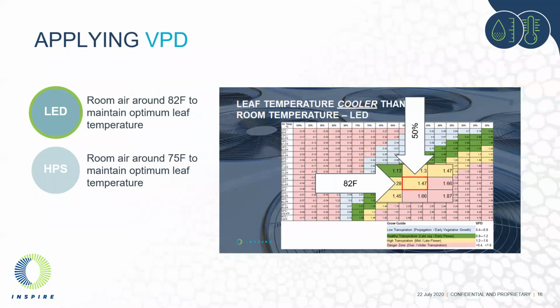So let me tie this back to a concept I mentioned on the first slide. I need to hammer this home because it's very, very important. HVAC decisions can only be made once a lighting technology decision has been made. We're about to look at two very typical, but also very different VPD charts. On this page, we're looking at a VPD chart indicative of conditions in a flower room lit by LED lights.